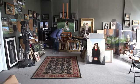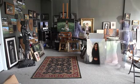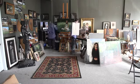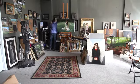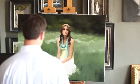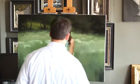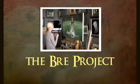I need your help not only to make the paintings, but to rent a space for the exhibition and to market the show to collectors. It's my goal to sell each piece and donate a large portion of the sales to help Bre and her family with their enormous medical expenses. Bre's going to beat this. Please help me and the girl who's been such an inspiration to me, and to so many others.